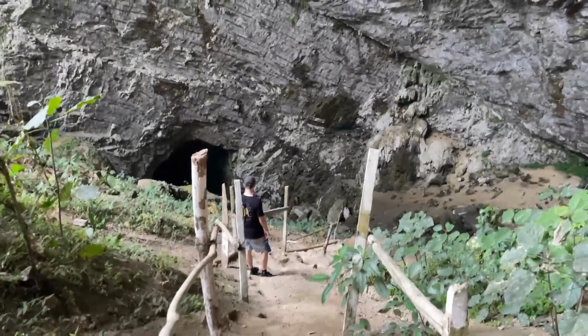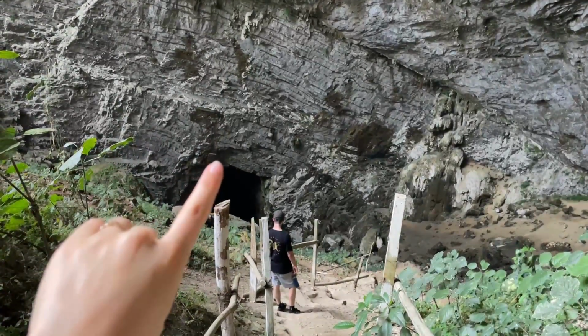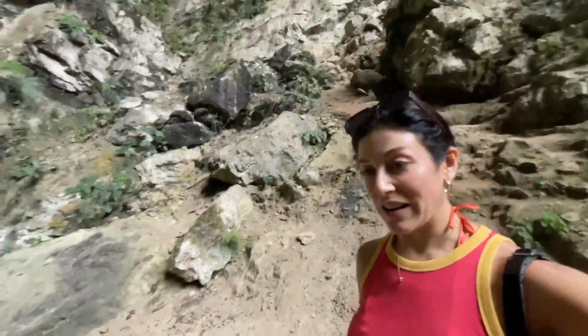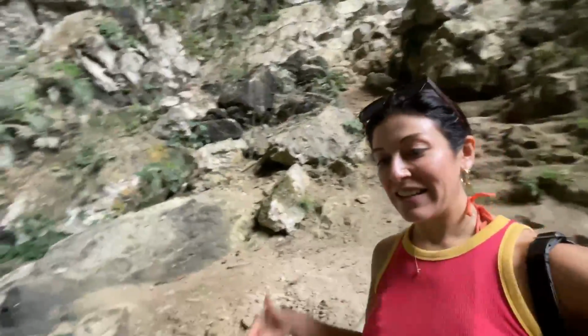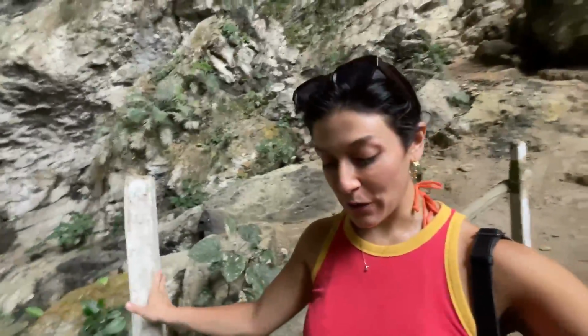So the path just keeps going down, down, down. And there is the cave. You can definitely feel the change in temperature already. It's so much cooler in here. And this has got me thinking of one of my favorite horror movies of all time, The Descent.